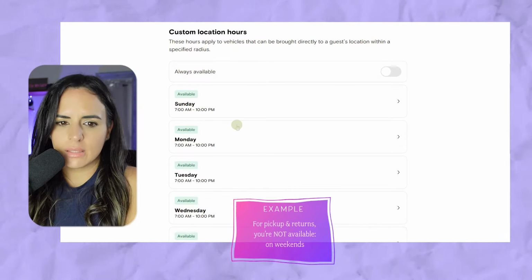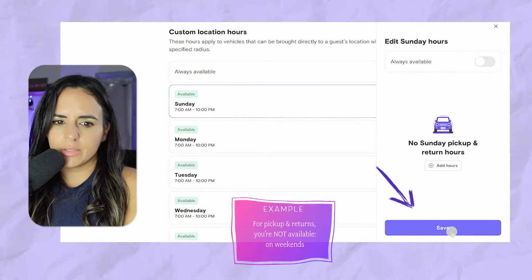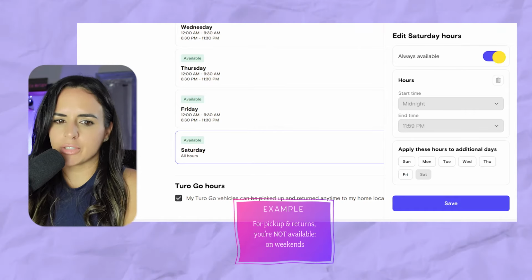Another example may be that you're just not available on weekends at all. And so in that case, you'd click on Sunday and then on the trash can and then on save. Then you do the same for Saturday. If your day was already set to always available, then you first have to turn that off and then make the edits.